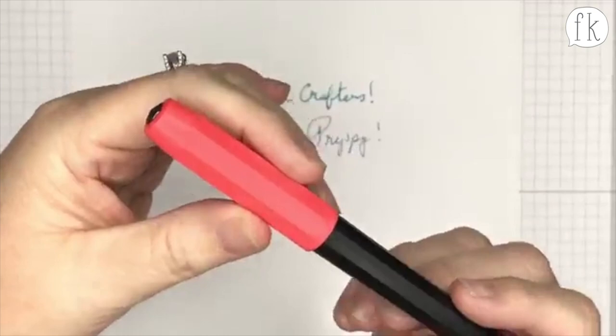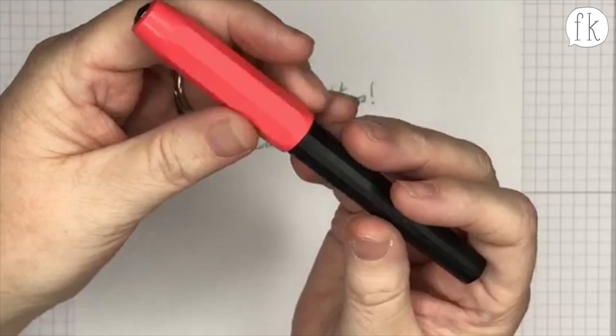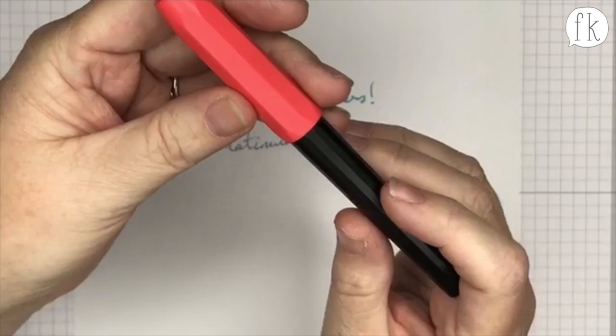Now, this pen I'm super excited about. This pen literally arrived in my mail. This is the one I just got because it's a brand new pen, just for you guys. It's from a German company called Kaweco.